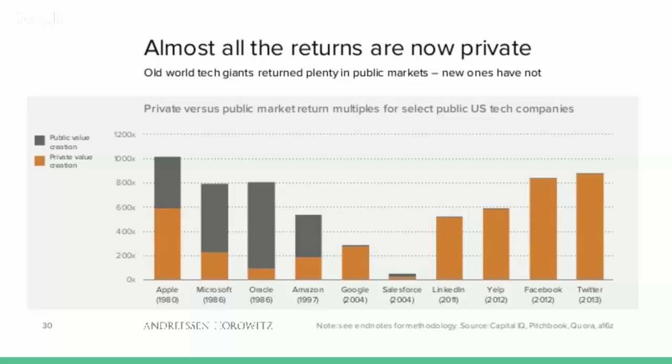So you can just see right here that a company like Oracle that went public in 1986 delivered the vast majority of their gains to public market shareholders. And that trend has really changed since around the year 2000. You can just look at Google, Salesforce, all these companies have delivered only a tiny, tiny slice of their returns to the public market. And this is a trend that, if anything, seems to be getting stronger.